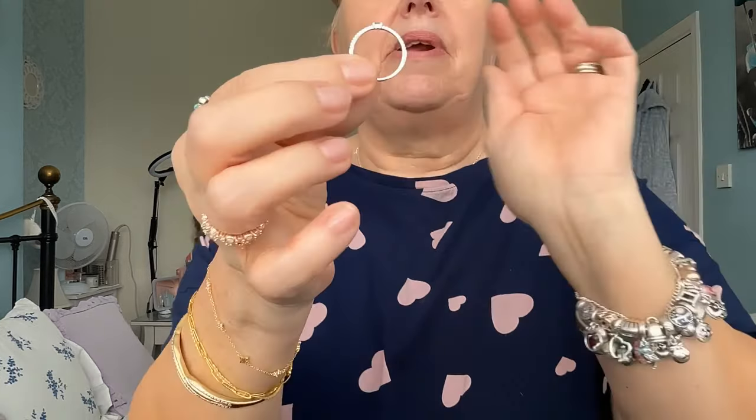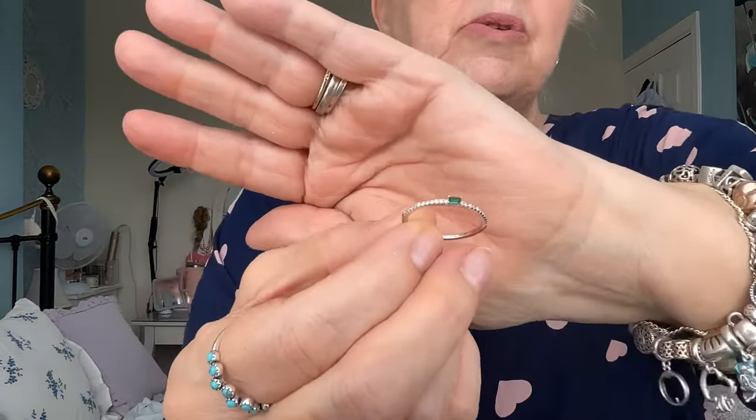So I hold on to these. So great for travelling. What have I got in here? A ring. So this just came in a bag like this. Like a double sort of bag. So pretty. Again, 925 sterling silver. And it is so pretty. I'll stand up and try to show you this way. Hold on.